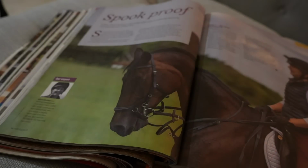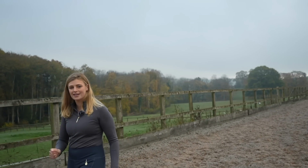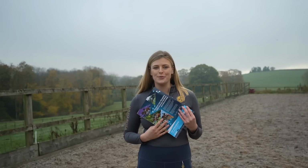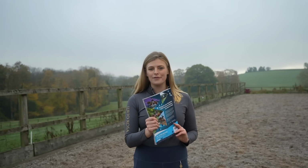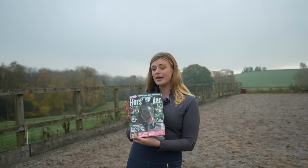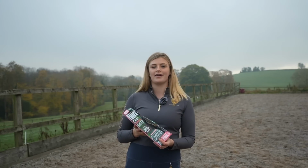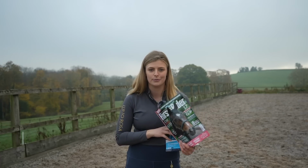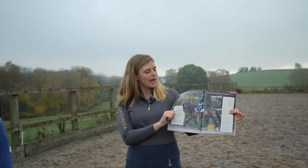I did manage to narrow it down to 3 magazines, which we're going to be using today for each of the 3 ponies. So let's find out who our first magazine special guest is. So ladies and gentlemen, our first magazine of the day. It's actually a very recent one. This is the September to October issue, and we're going to be doing our exercise with none other than Olympic gold medalist, Badminton winner, Laura Collett.